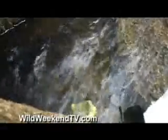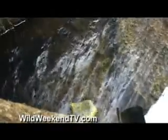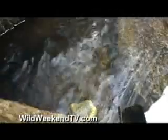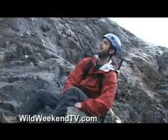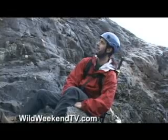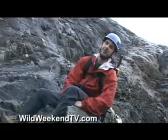This is nice. It's comfortable. You're not too hot, not too cold. It's a little strenuous, so it adds that little bit of workout in there. I couldn't imagine anywhere else I'd rather be hiking.